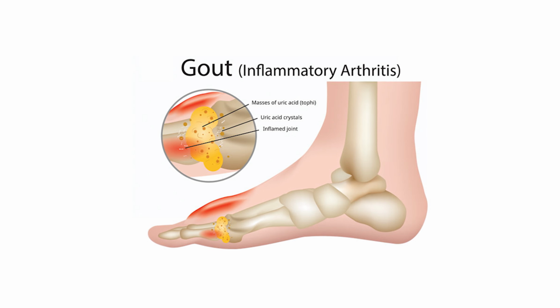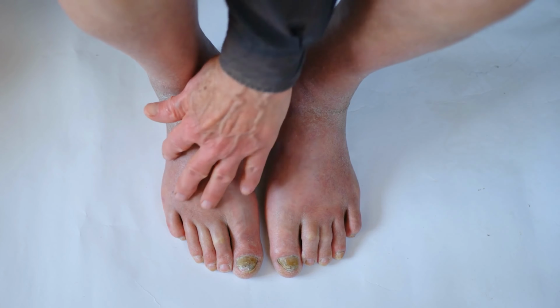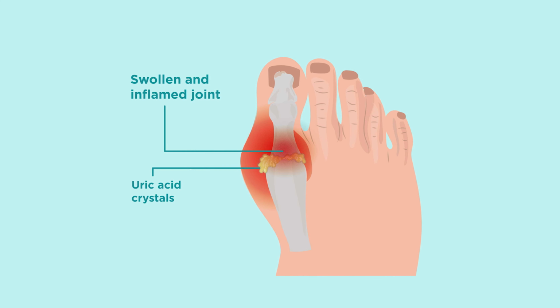Gout is an extremely painful swelling and inflammation of the joint. Usually it's the big toe or the joint just behind the big toe, which is the first metatarsophalangeal joint, technically speaking. It is a result of the build-up of uric acid in the body, and we get a collection of crystals which form in the joint, and these cause very high levels of pain.